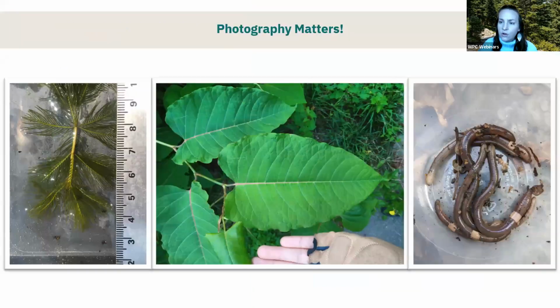So again, as I mentioned earlier in our overview of the iMap program, photography is so important. The pictures that you are taking when you are capturing and recording observation or presence data in iMap are absolutely critical, to make sure that you have good photos going with it. These are just a sampling of some pictures that I really love, and there are different characteristics I want to point out as far as what is really important when you're thinking about how to take these good pictures.